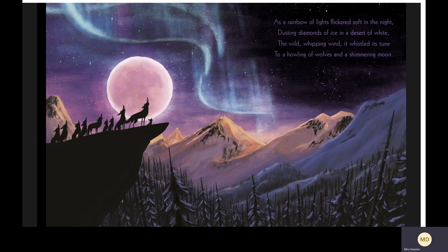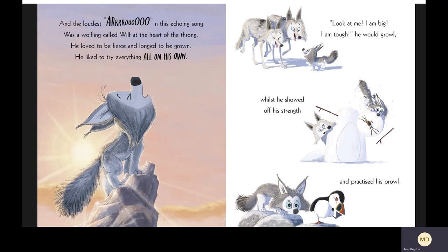As a rainbow of light flickered soft in the night, dusting diamonds of ice in a desert of white, the wild whipping wind, it whistled its tune to a howling of wolves and a shimmering moon. And the loudest "ow" in this echoing song was a wolfling called Wilf at the heart of the throng. He loved to be fierce and longed to be grown. He liked to try everything all on his own. "Look at me, I am big, I am tough," he would growl, whilst he showed off his strength and practiced his prowl.